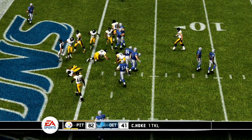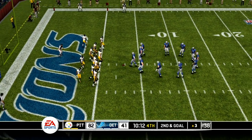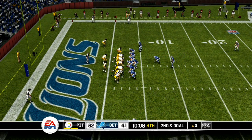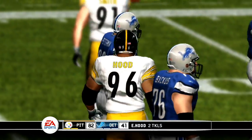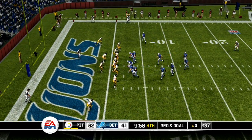The stop was made by Hope. Yeah, I don't think that was a designed quarterback run on that one. He simply couldn't find anybody open, saw a running lane, and boy, that didn't stay open for very long either. Hood was there to bring him down. So here we go. It's third and goal from the 2-yard line.